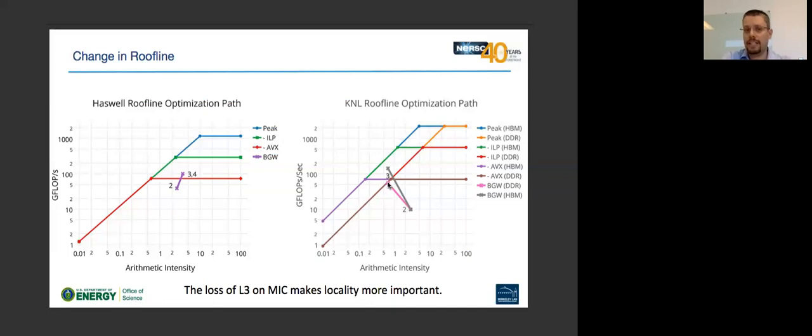And you're probably asking why in one case did we move to the right, and in the other case did we move to the left? Well, one of the big differences between Knight's Landing and Haswell, or a traditional Xeon processor, is the lack of L3 cache on the Knight's Landing.